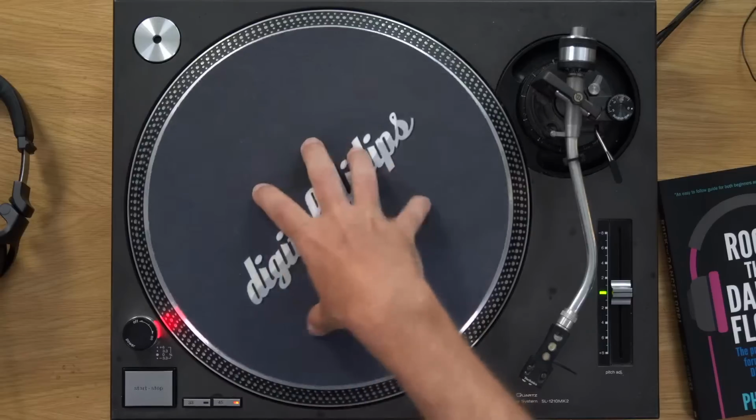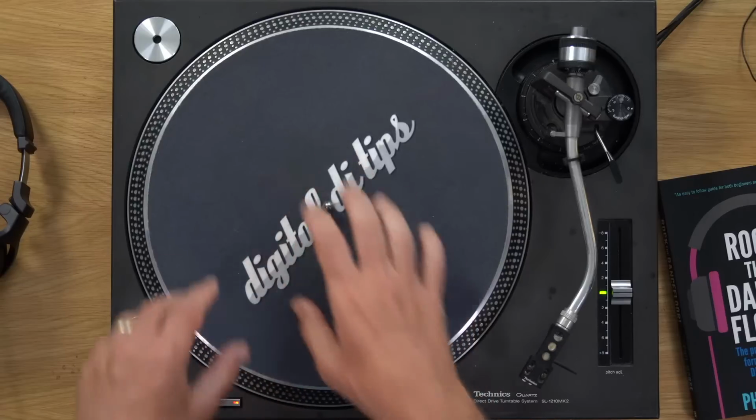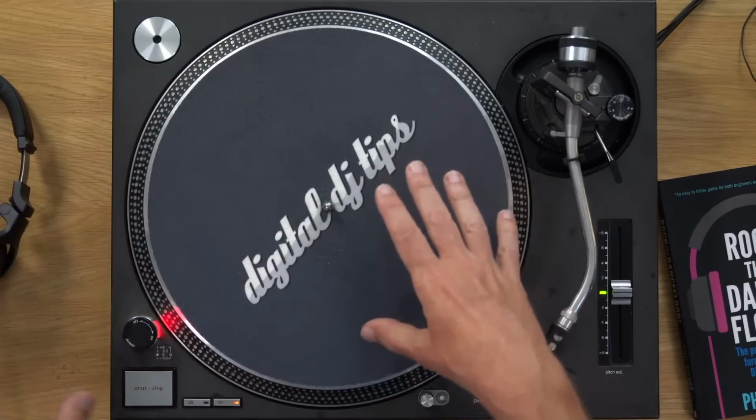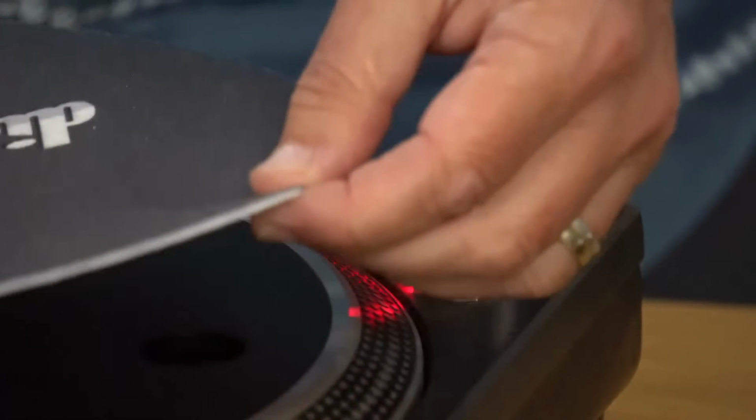You need one of those old-fashioned glass ashtrays. Remember the glass ashtrays? You put it upside down on the turntable, and you get a piece of Blu Tack or any kind of tack, you know the kind of stuff I mean. You put it on there and you put your record on top. What that does is raise your record up by about this much, right?